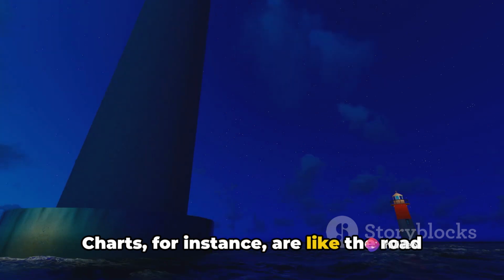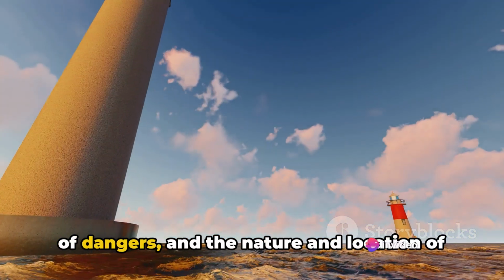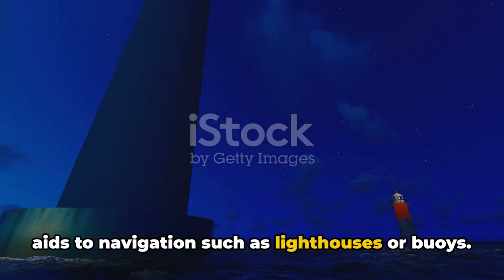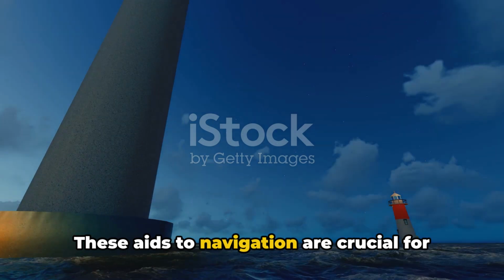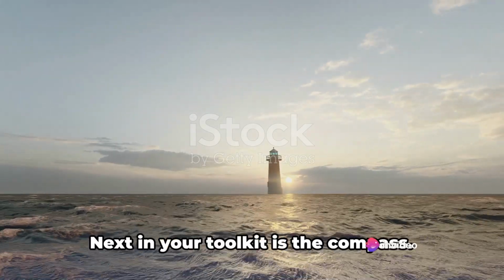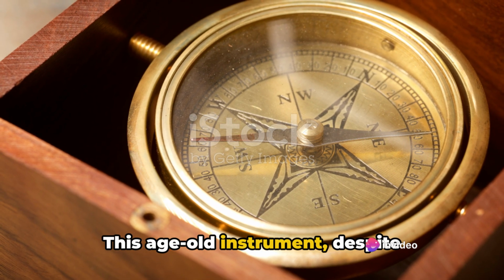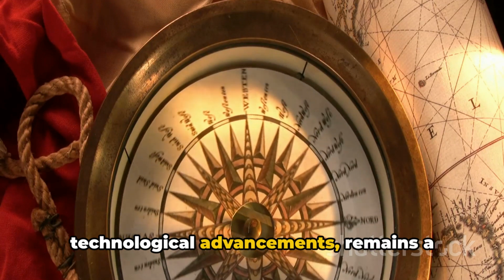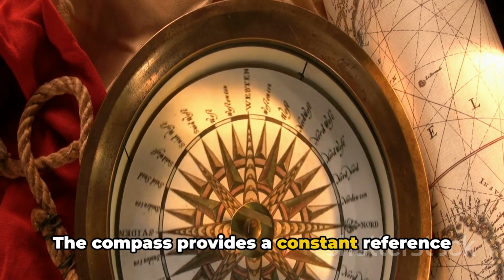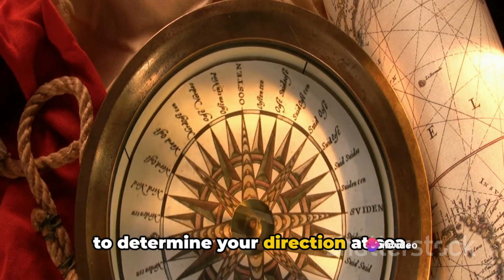Charts, for instance, are like the road maps of the sea. They depict the depth of water, locations of dangers, and the nature and location of aids to navigation such as lighthouses or buoys. These aids to navigation are crucial for a ship's safe passage, especially when visibility is low. Next in your toolkit is the compass. This age-old instrument, despite technological advancements, remains a reliable friend to seafarers. The compass provides a constant reference point, the magnetic north, allowing you to determine your direction at sea.